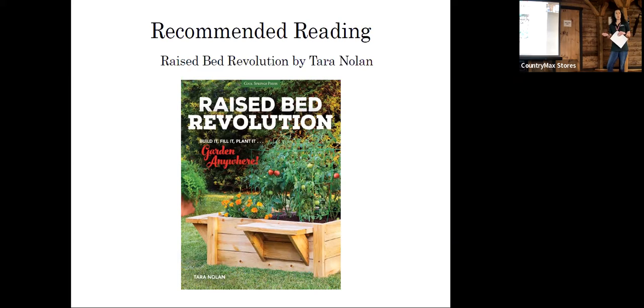And then she has some really beautiful detailed plans of how to make different unique beds, like the beds with the little seat benches. She's got a plan to build a really nice stackable potato box that you can keep building up as your potatoes are growing. So this one, the Batavia Library does have it. So if you want to check it out first, they have it there as well.